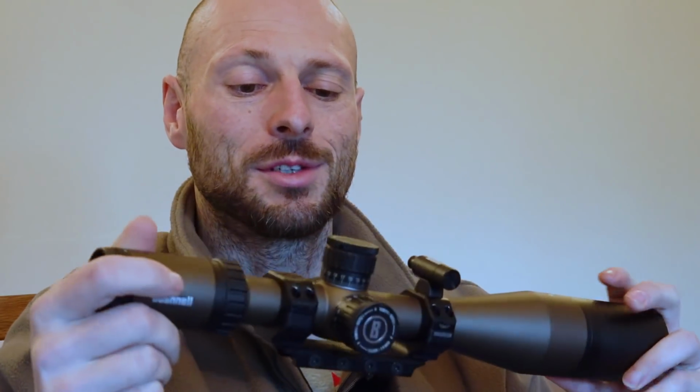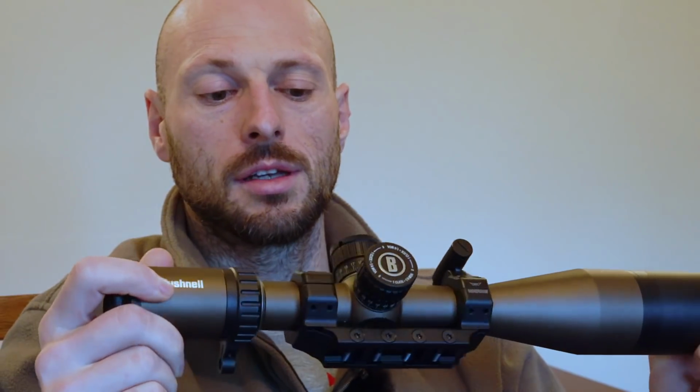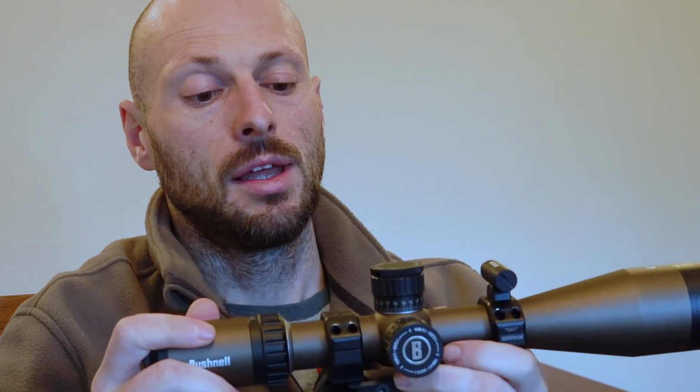I'm very fussy when it comes to scopes and I'm a bit of a scope snob, but I really can't fault this thing. It worked really well, didn't let us down. As I say, one of the most important things I noticed was how easy it was to acquire the target through the scope under pressure for time and in awkward positions. It really felt like a much higher end scope in that regard.